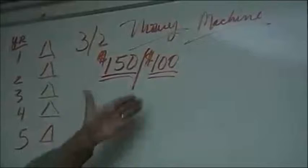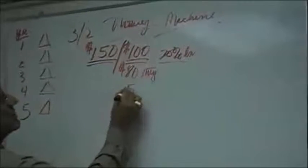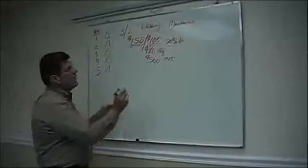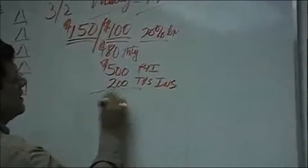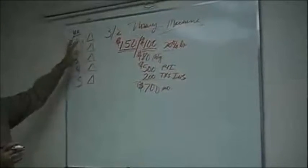The lender that is going to help us acquire this house requires a minimum of 20% down, which means we're going to create a mortgage of $80,000. That mortgage is going to cost us $500 per month, principal and interest. And a property such as this is going to cost us about $200 a month in taxes and insurance. So we're going to put taxes and insurance here. That's going to give us a total of $700 a month in outlay to acquire and purchase one property per year.